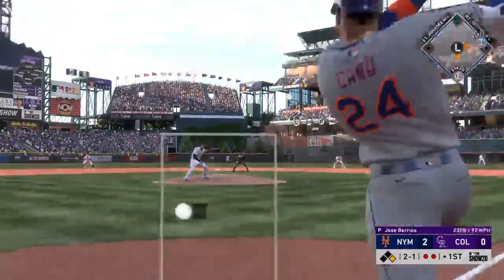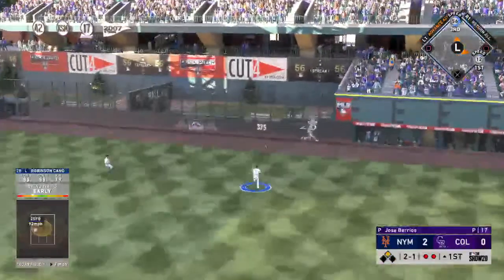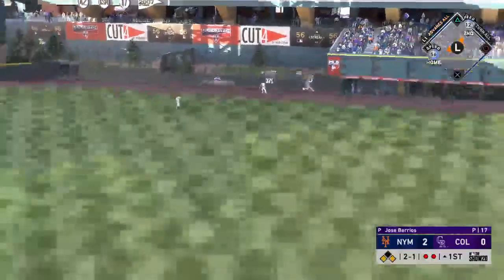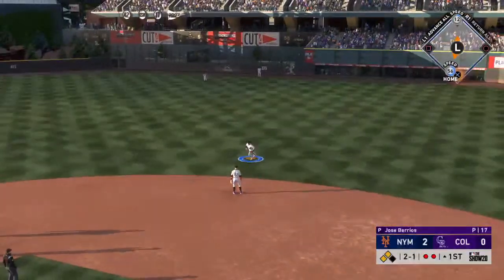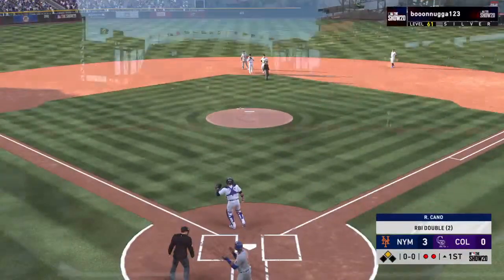Cano awaiting the 2-1. Line toward right center. And this will wind up being extra bases for Cano. Cespedes rounds third and is digging for the plate. He will score as they push their lead to 3 now.